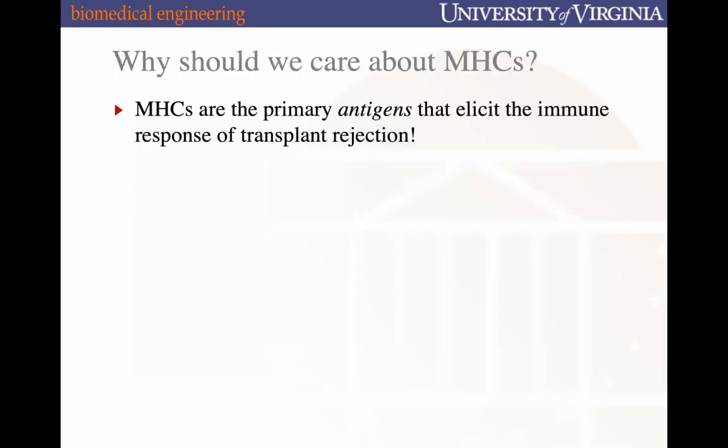So I know you're all thinking, why should I care about MHCs? As I mentioned earlier, MHC class 1 is a bit like an ID card for our cells. As you can imagine, those become the primary antigens during a transplant rejection. Whenever someone gets some sort of organ transplant, they need to make sure that there's MHC matching. And when that doesn't happen, when there's a poor match and a transplant still occurs, MHC class 1 becomes the immunogenic antigen there.